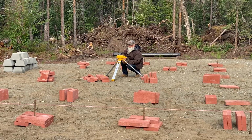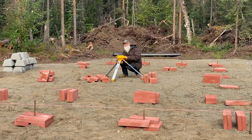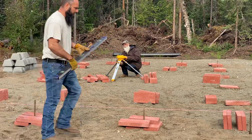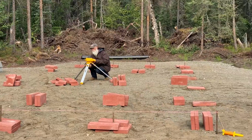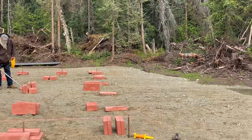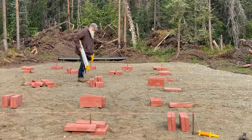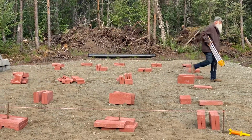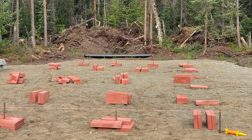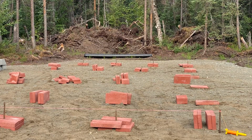So the pad's a lot more level than I thought. A little bit of trouble seeing the laser out here during the daytime, so we kind of had to run it manually. It's spinning, and we couldn't ever find it. I knew it looked kind of level, but I didn't think it was that level. Yeah, that's way more level than I would have guessed. Within an inch from one end to the other, so Tyler graded that off. He did a good job.